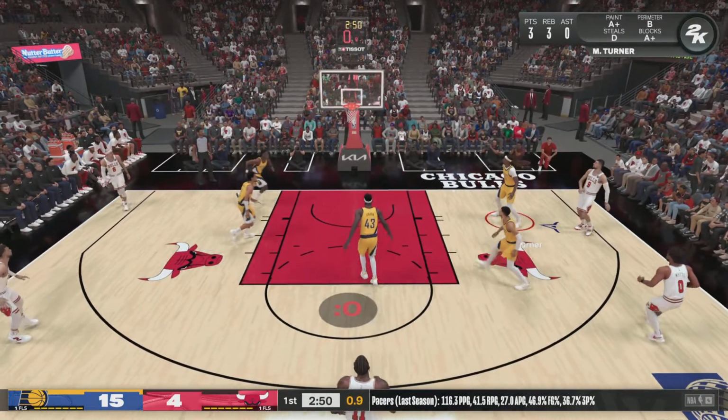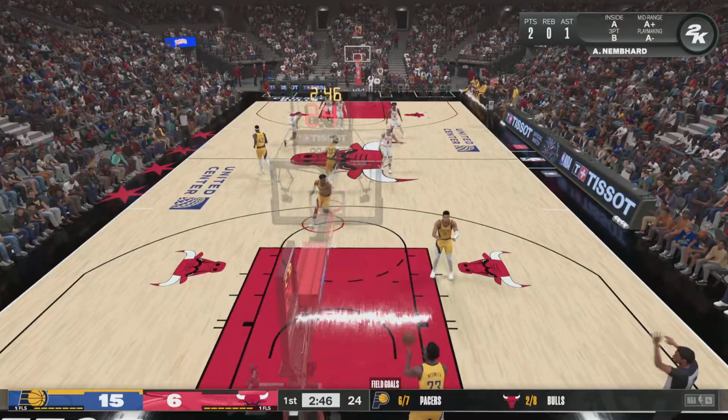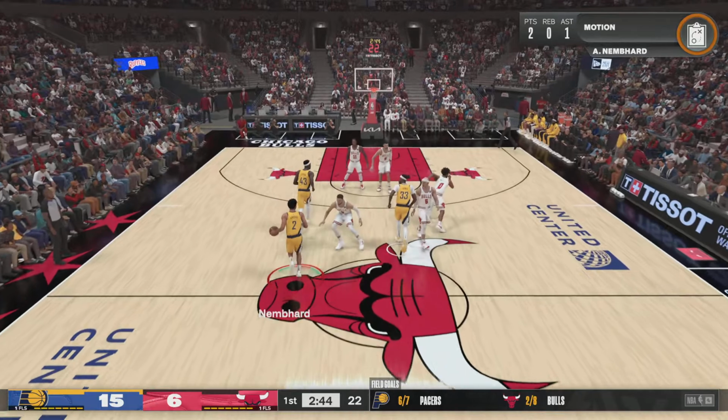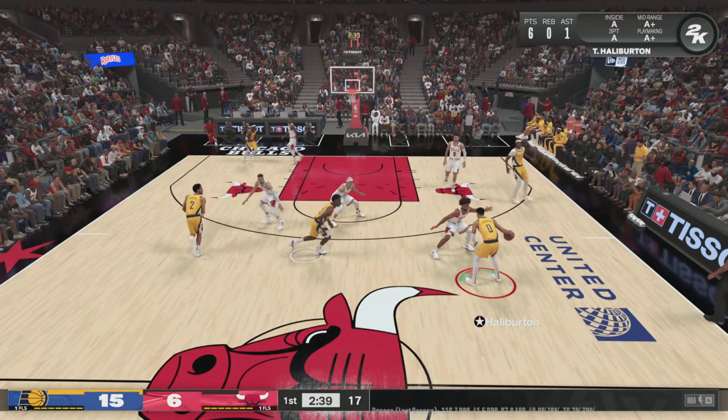Here's Vucevic. Money from 17 feet out. Vucevic has got his second basket. Boy, nothing like shooting shots you know you can make. Vucevic shooting that one with confidence.